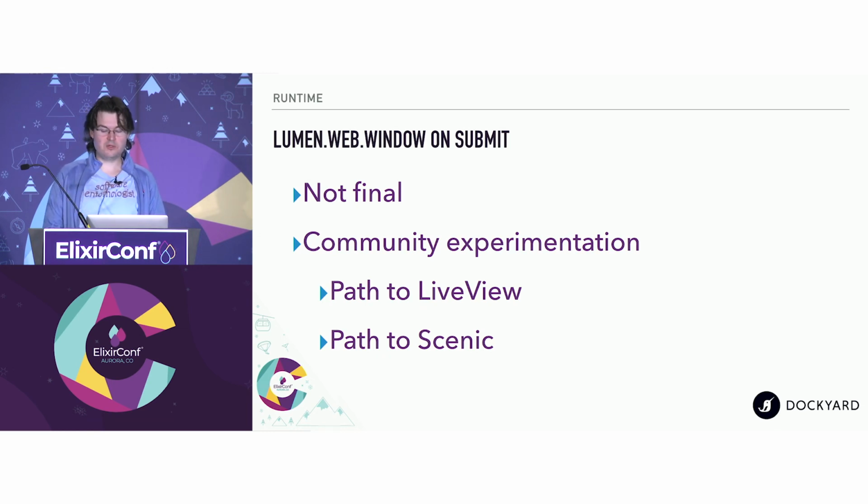So we see a couple approaches. We could have support so that you can take your LiveView templates and LiveEx and just make them work with Lumen. And all of a sudden, we have an answer to the joke of, what about offline mode? Another approach, of course, would be to adapt a Scenic-like approach from Boyd's work, but we want the community to explore this. Hans, myself, and Paul are back-end developers. We don't know what feels right on the front end, so let us know.